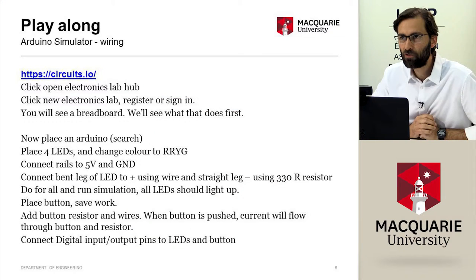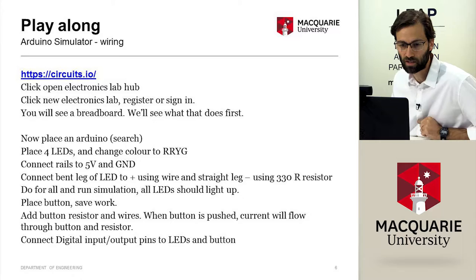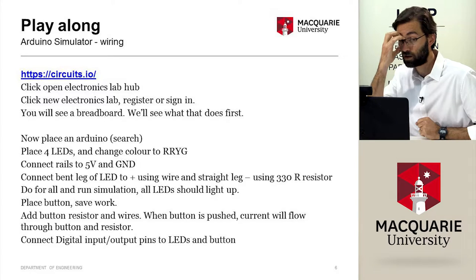Okay, so if you want to play along, if you want to try and do this yourself, I know that not everybody has an Arduino, but the good news is there are some decent Arduino simulators out there. The one we use is this one. If you Google Arduino Simulator, this one is circuits.io. It's made by Autodesk, who make AutoCAD.